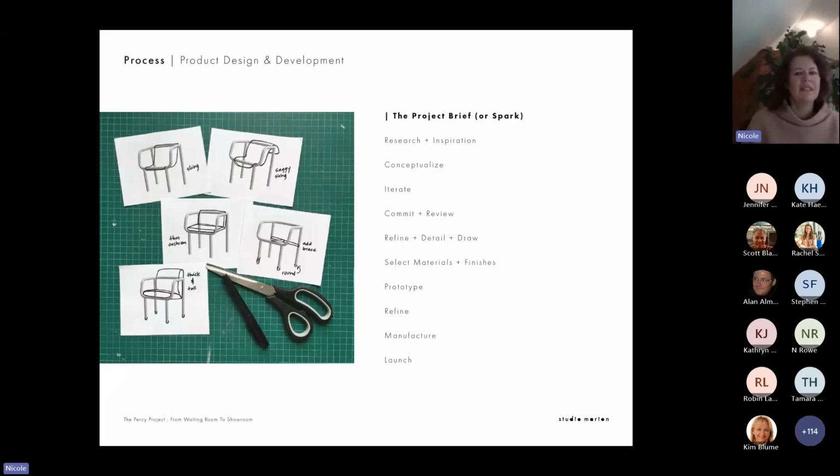And process is different for everybody. Obviously, the order of these things varies, even for myself. But this is what I've found to be how I work, and a really good thing to keep in mind as I kick off a project. So as Stephen mentioned, a lot of projects usually start with a project brief, but sometimes they start with a spark of inspiration, and that is certainly how Percy started too.